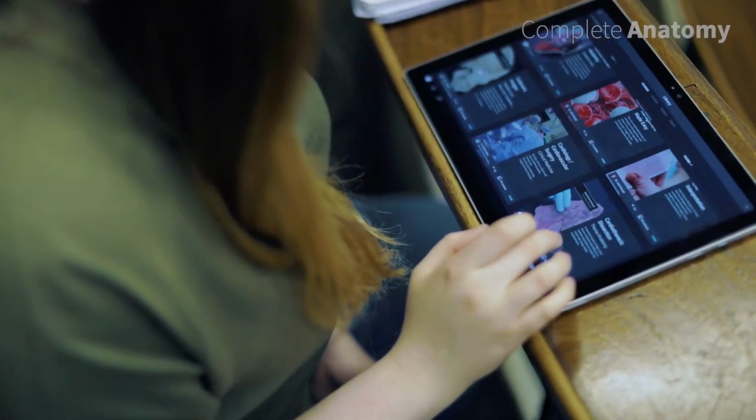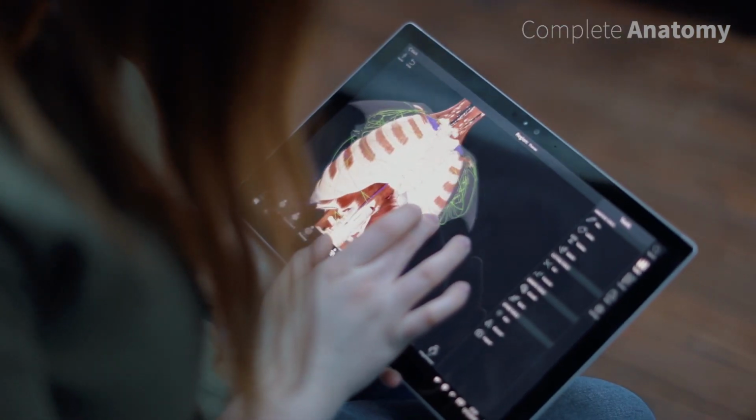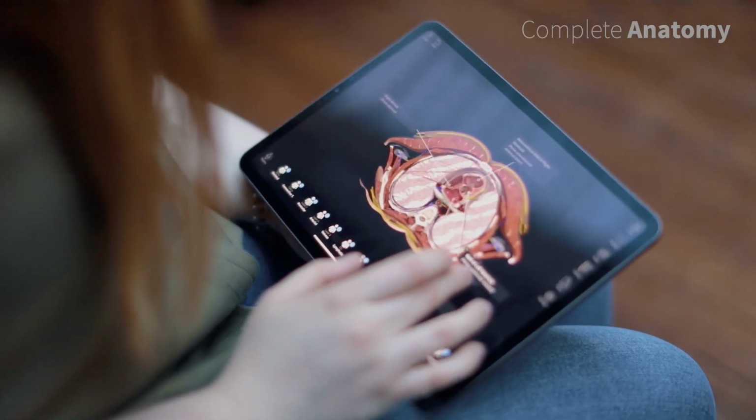I've done anatomy for a year now, so we're moving more towards the clinical end of things, and I find the courses in Complete Anatomy really helpful for bridging the gap between the anatomy part and the clinical.